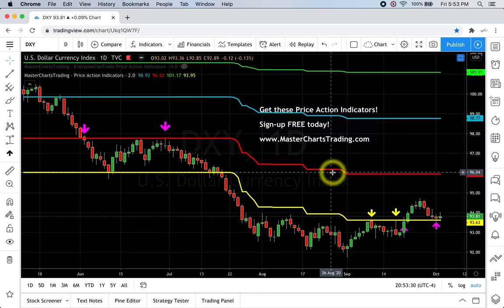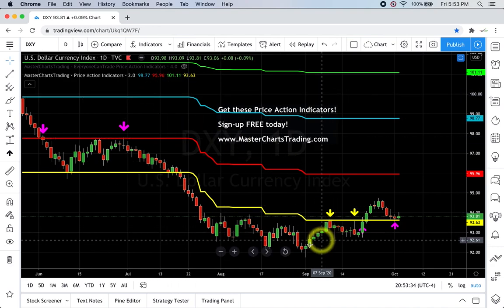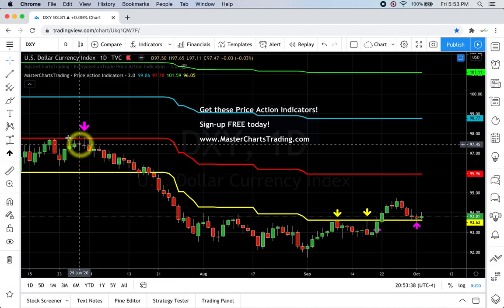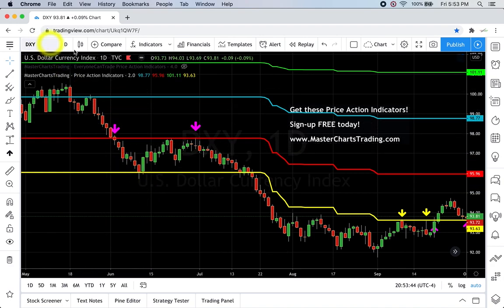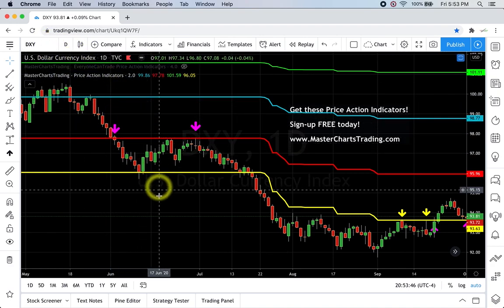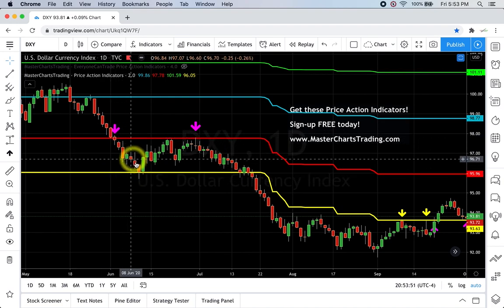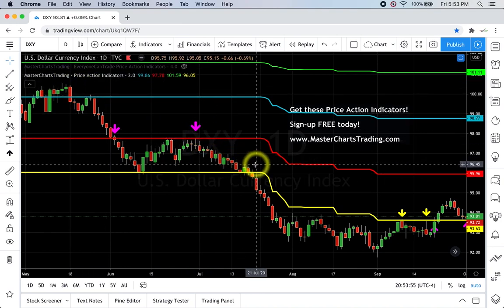Okay, so dollar index. Here's dollar DXY. This is a daily chart again. So the yellow line, you can see it's in a downtrend. There's no question about it, right? For securities such as Forex, we use the red line as the line in the sand, and you can see a breakdown. So this breakdown is tradable if you can trade DXY.